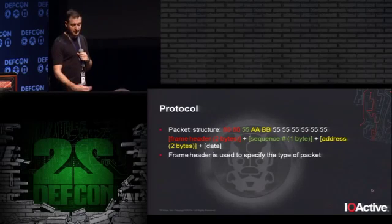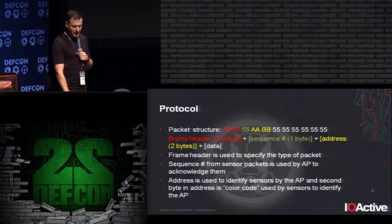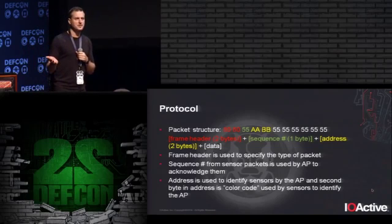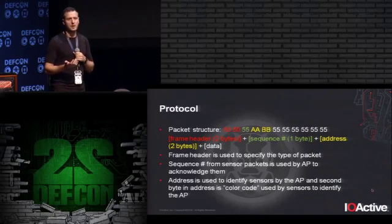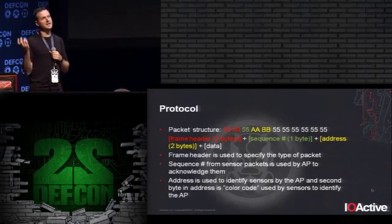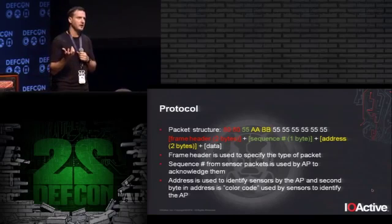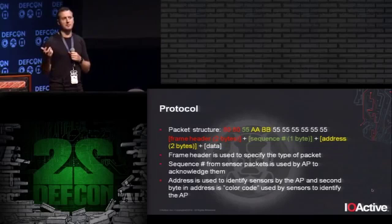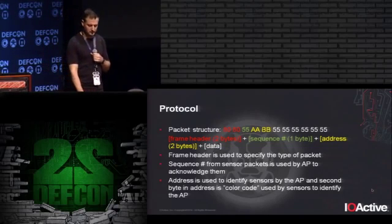So the frame header is for the type of packet, as we can see. And then in the address part, from the access point side, they use a special byte which they call the color code, which is used so the sensors can know if they are getting information from the right access point. Because the access point doesn't have a specific address, the sensors will know that they are getting the right information by the radio channel and the color code.